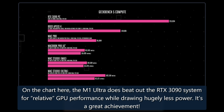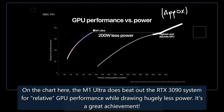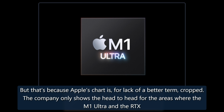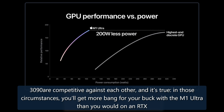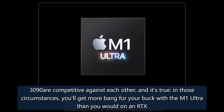On the chart here, the M1 Ultra does beat out the RTX 3090 system for relative GPU performance while drawing hugely less power. It's a great achievement, but that's because Apple's chart is, for lack of a better term, cropped. The company only shows the head-to-head for the areas where the M1 Ultra and the RTX 3090 are competitive against each other, and it's true. In those circumstances, you'll get more bang for your buck with the M1 Ultra than you would on an RTX.